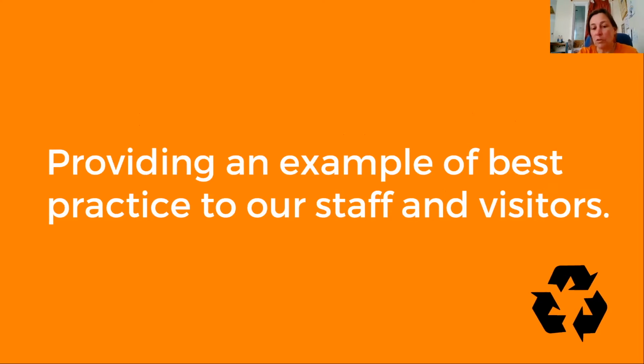We want to provide an example of best practice to our staff and visitors. So to give you a bit of background, Northfield Eco Centre was set up over 10 years ago as a showroom of all things sustainable. So we've got lots of energy saving displays and features throughout the office, which I won't go into. It's not my specialty, and the energy session was yesterday. And we're also lucky to have a little garden, which has been maintained by staff, volunteers, and a group of home educating families throughout the years.